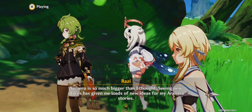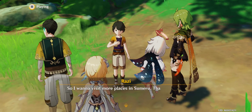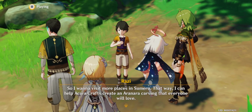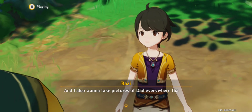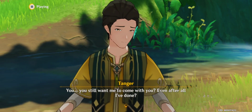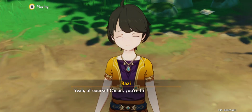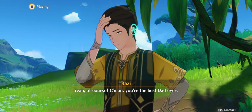Seeing new places has given me loads of new ideas for my Aranara stories. So I want to visit more places in Sumeru. That way, I can help Akara Crafts create an Aranara carving that everyone will love. And I also want to take pictures of Dad everywhere that we travel to. You still want me to come with you? Even after all I've done? Yeah, of course. Come on, you're the best dad ever.